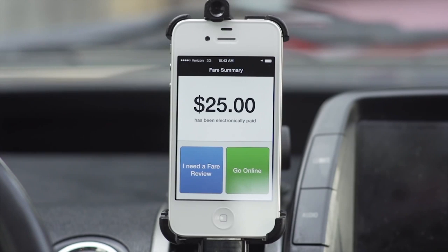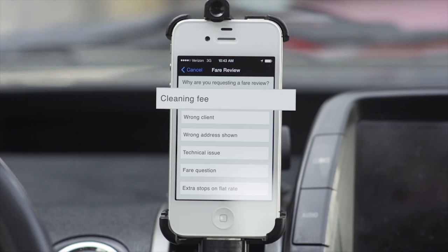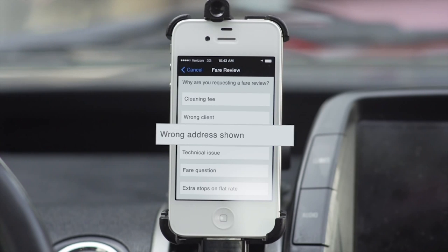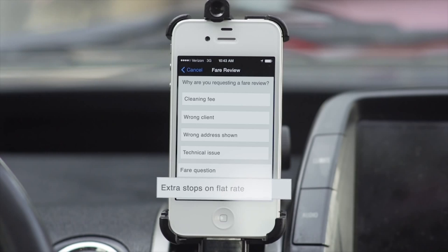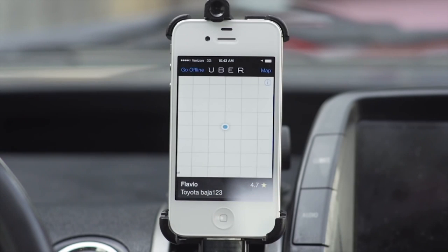If the fare appeared to be incorrect, or if you had an issue on the trip, select the I Need a Fare Review button. There will be several options available in the menu, each of which notifies Uber automatically and allows us to quickly adjust the fare if needed. If everything looks great, just hit Go Online and your vehicle will go back online, ready to accept the next trip that comes your way.